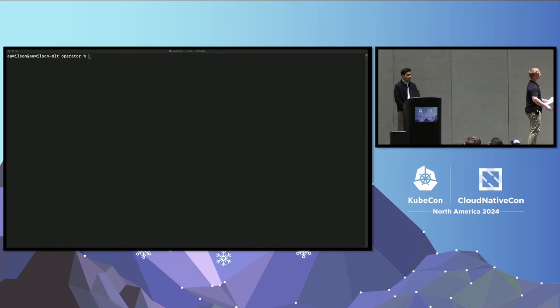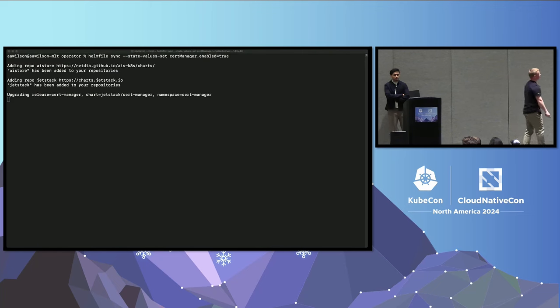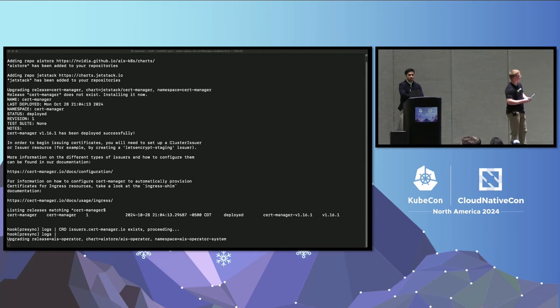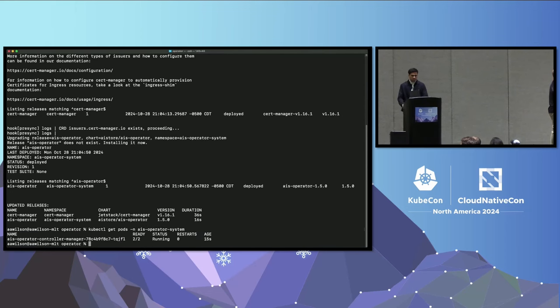So like we said before, all the AIS deployment is actually managed by our own AIS operator. So this will take an AIS custom resource, and it will create everything the cluster needs to bring up pods and get started with the cluster. We do offer a Helm chart to install this, but in this case, I'm going to use our included Helmfile to install Cert Manager as well. And once that's up and running, we'll be able to take any AIStore custom resources and build the cluster.